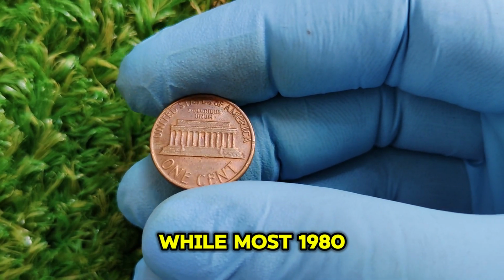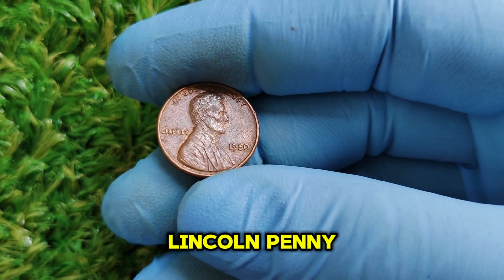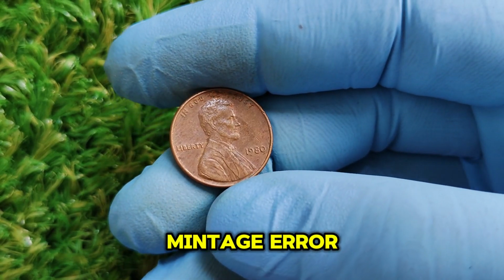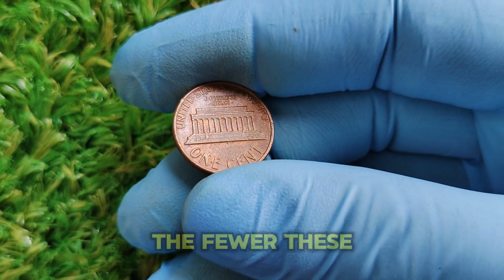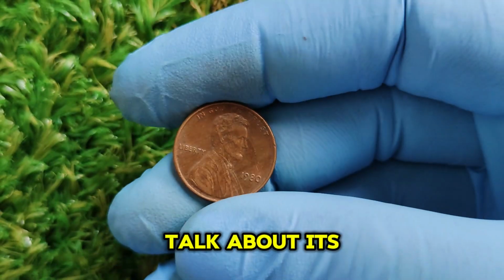Let's take a look at why collectors are so interested in this coin. While most 1980 pennies are worth just 1 cent, the 1980 No Mint Mark Lincoln penny is considered a key date by coin collectors. It's part of what's called a mintage error, which is a mistake made during the production of the coins. The fewer of these errors there are, the higher the value. Now, let's talk about its value.